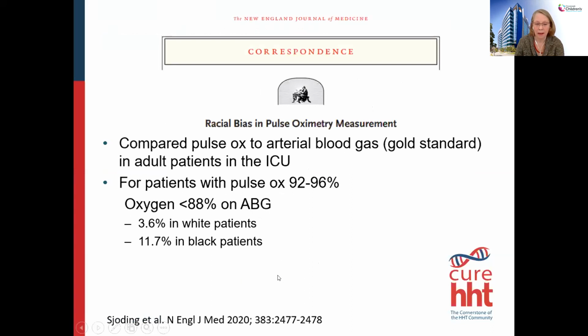Recently, there was a paper that came out in the New England Journal of Medicine, largely because of all of the information we have gotten through the COVID crisis, that was able to compare pulse ox, so the little monitor on your finger, to the gold standard for measuring oxygen, which is an arterial blood gas. So actually drawing blood directly from an artery. And when they compared this for patients with a moderately low pulse ox in the 92 to 96% range, they found out that there were a significant number of patients who actually had oxygen below 88% on that gold standard test. And 88% is where they really do need an intervention.